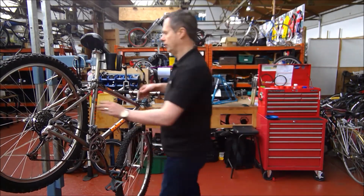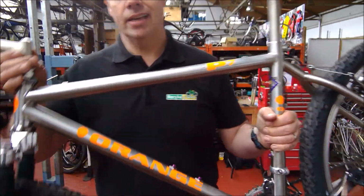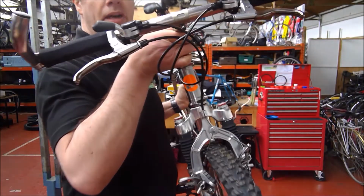And the frame, as you can see, is in outstanding condition. All the original transfers are there. Original head badge.